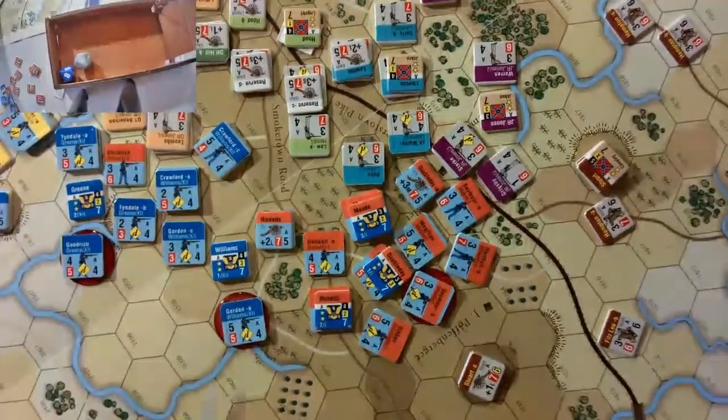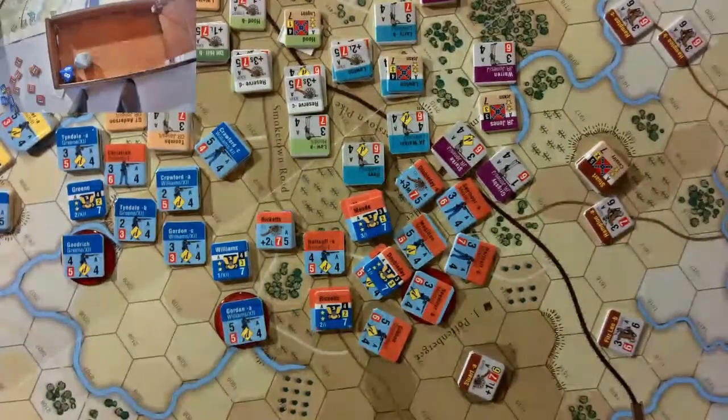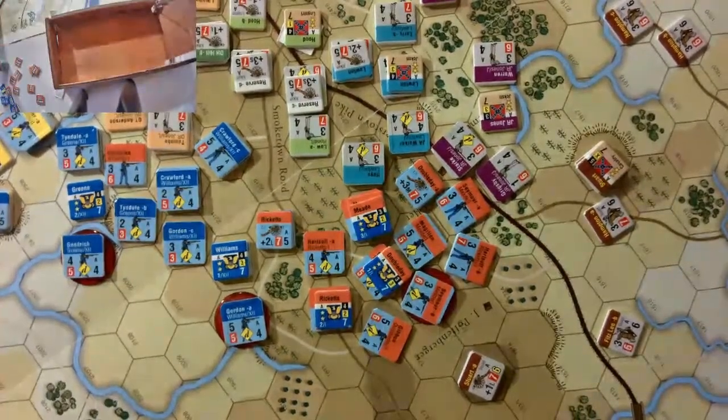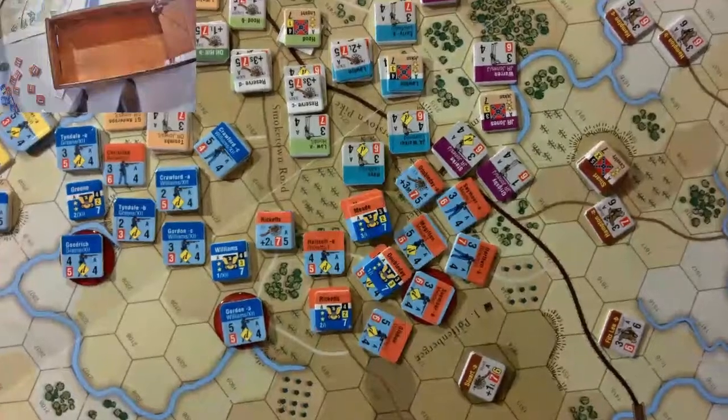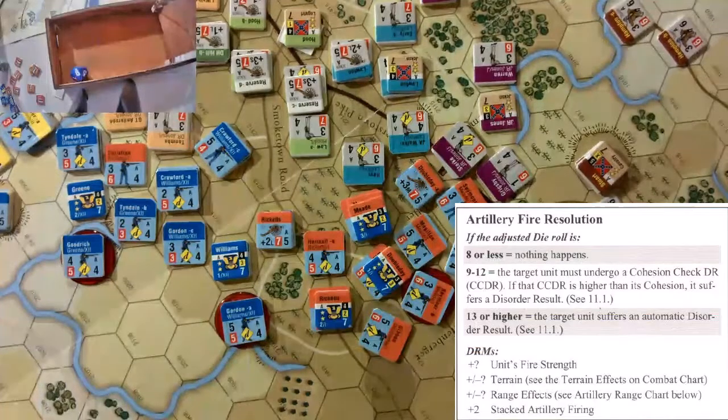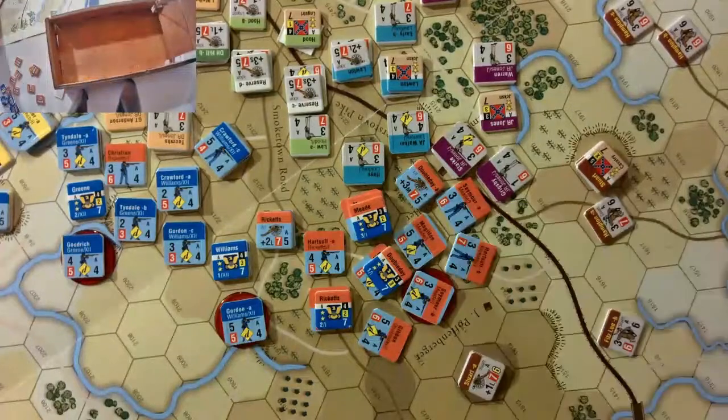So that's going to be +2 for strength. It's going to be a range of 3. He's an L, so he's in range, so it's +0, and nothing for terrain. So it's going to be a 9 with a +2 on the dice. Rolls a 9, +2 is 11, so that's a cohesion check for the Confederates.